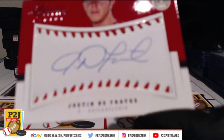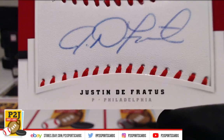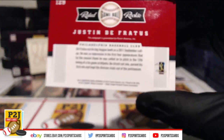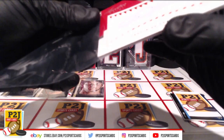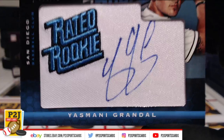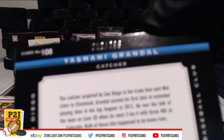All right. First up here, rated rookie game ball of Justin DeFratis for the Philadelphia Phillies, rated rookie autograph game ball. That's 227 out of 299. Then we have Yasmani Grandal for San Diego, rated rookie auto. And that is number 12 out of 299. Catcher. That would go to the Padres.